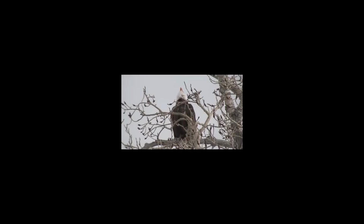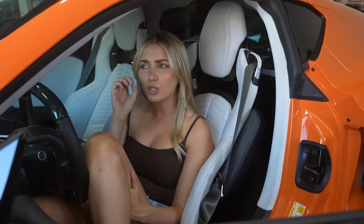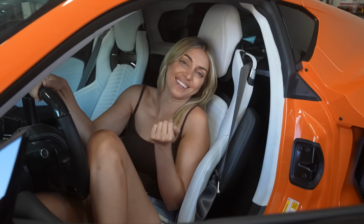And I also think the first twin turbo V Chevy has ever put in a sports car. Don't at me on the CT6-V, that's a Cadillac. But is that right? And I mean, just listen to these bald eagles scream.